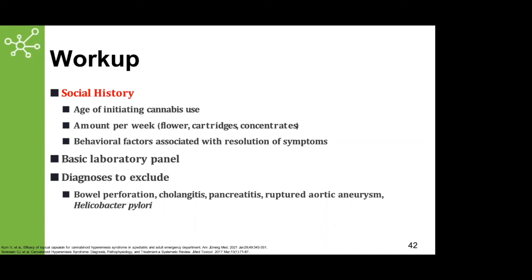And then behavioral factors associated with resolution of symptoms. Does consuming cannabis relieve your symptoms? Or do the hot showers relieve your symptoms? We want to also do a basic laboratory panel and exclude bowel perforation, cholangitis, pancreatitis, H. pylori.